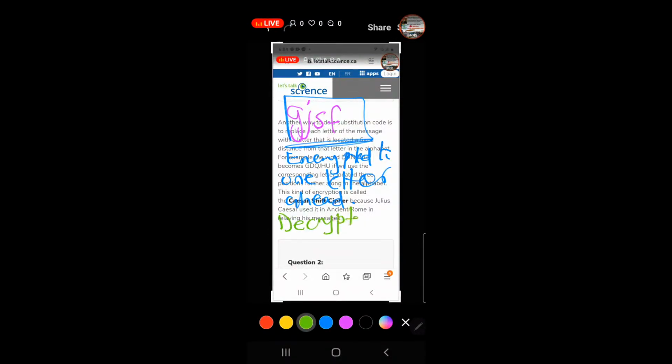And in order to decrypt, I have to go 1 letter before. Okay, it's been 1 letter ahead. So A B C D, okay, A B C D E F G. So 1 letter before, it means it's F.